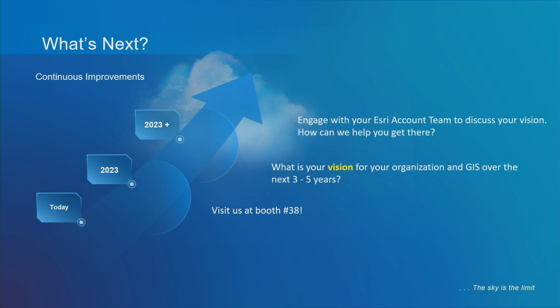And just brainstorm. When you're at a conference, it's really easy to focus on today, but we really want to help you think about the next 3 to 5 years. We want to help you get in front of the changes that need to occur to help you and your organization be successful. We're here to support that.